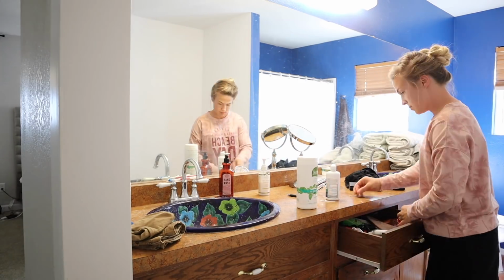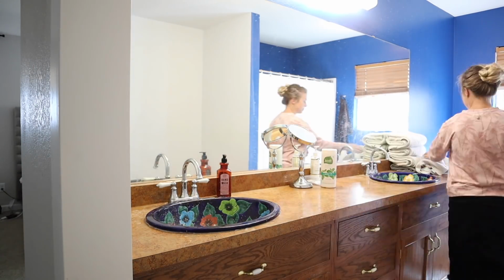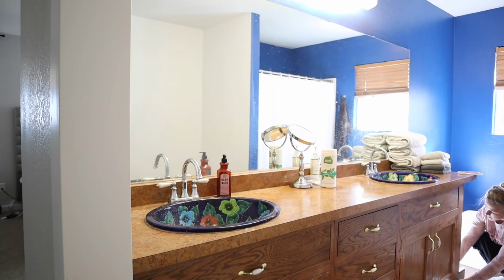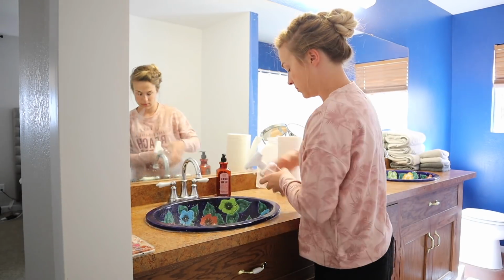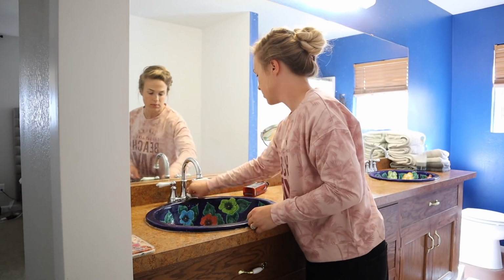And now I'm cleaning the master bathroom. This master bathroom has not changed since we were doing the major renovations in this house. We just demoed out a little closet and stuff back there, patched up the wall, and that's pretty much all we've done in this bathroom.